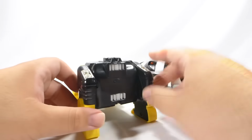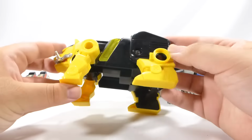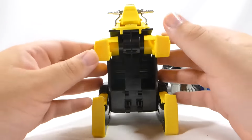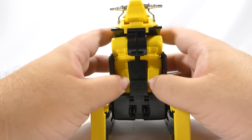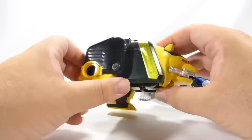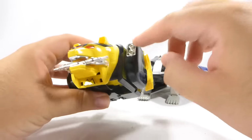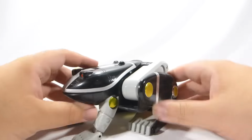Nothing going on back here except a couple of pegs. She's got literally four buttholes. And that's basically it. Now, to get her into her chest mode, I really like this. Take her arms, fold them down, press them in. Now, you have to make sure they're in all the way, otherwise it's not going to collapse. And it just collapsed like that. Then you want to rotate her legs forward and reveal these chrome bits. And that's it.